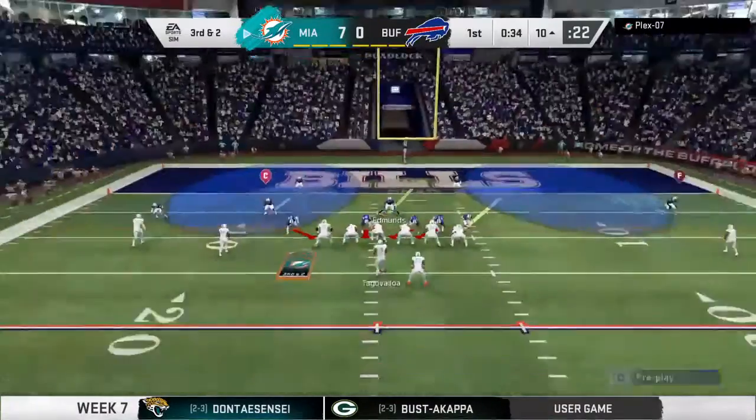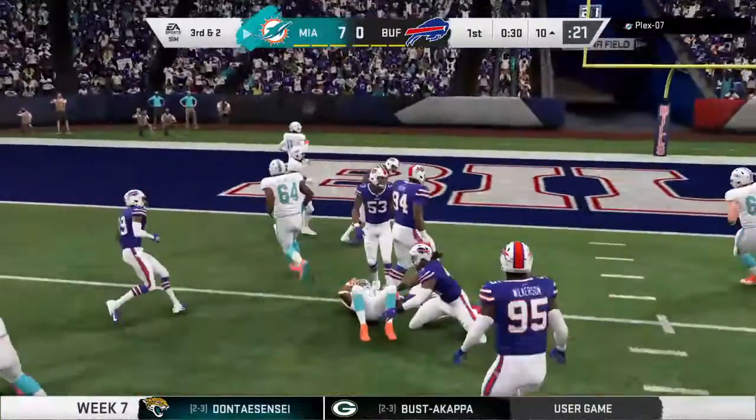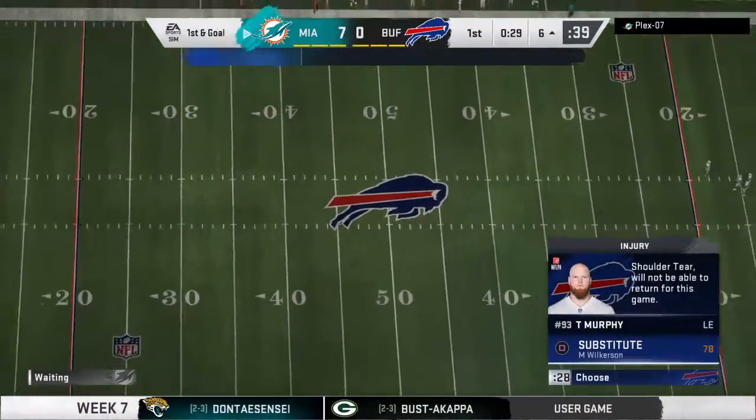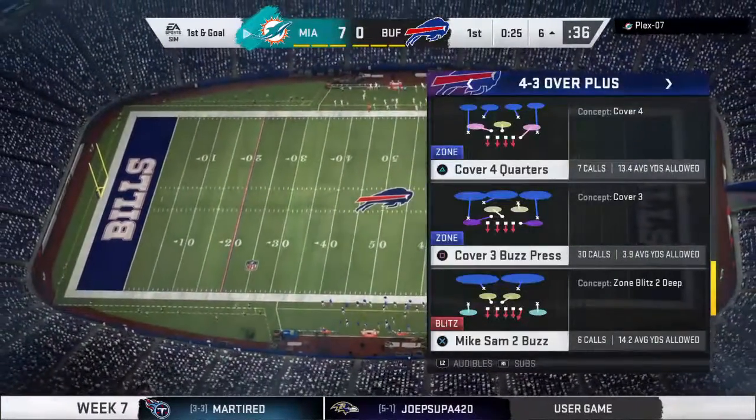Trying to keep the drive going here. This is play number 7 on 3rd and 2. And he gets the first down yardage he needs before he's brought down at the 6. Give him a gain of 4, able to convert, and that sets up 1st and goal now.